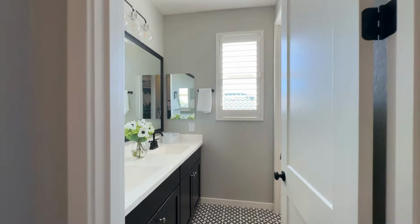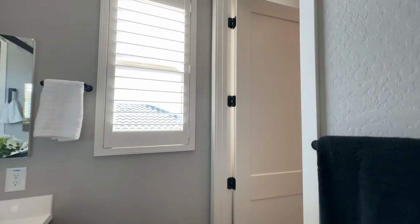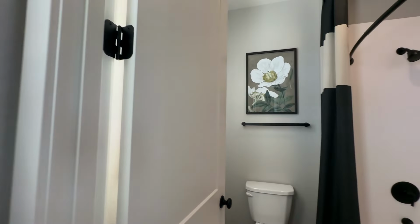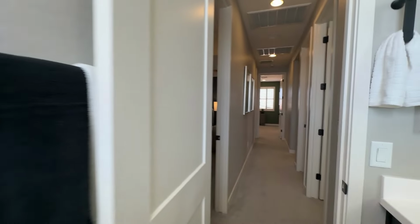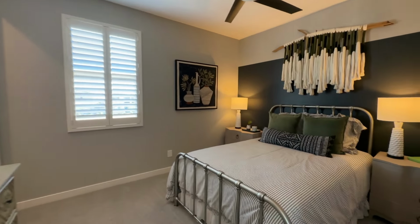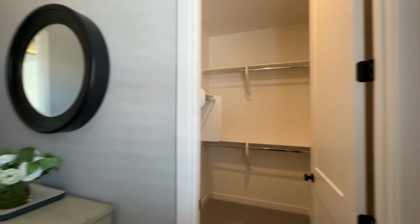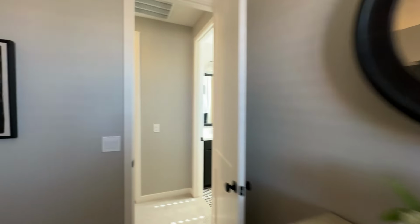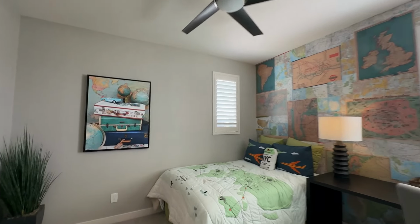Now first, let's take a look at this bathroom. You have the double sinks, and then back here, you have an extra door. So someone can be using the toilet or taking a shower or a bath while the other person is getting ready. This bedroom right here has its own walk-in closet, larger than I would expect for a secondary bedroom. So that is a nice surprise. This one over here also has a walk-in closet, but it's a little bit smaller.